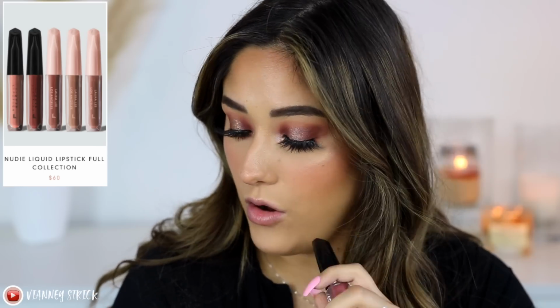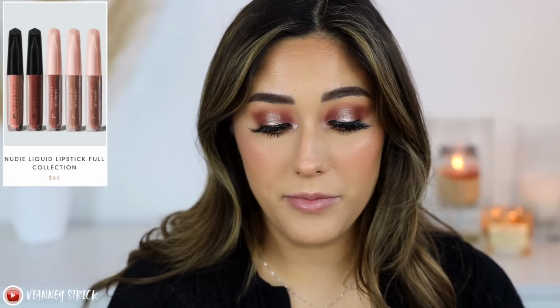So you can get all these 5 liquid lipsticks for $60. That's a pretty good deal. You can also get the Nudie Patootie bundle for $32, which is 3 of them, or you can get them for $16 each. If you want a couple of them, I would just get the bundles because you save so much money with her bundles.